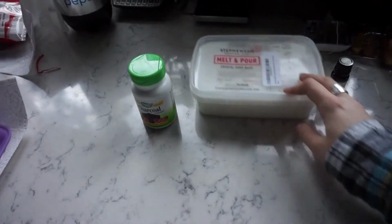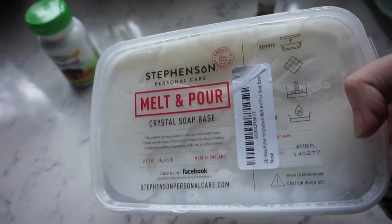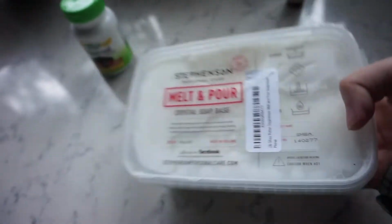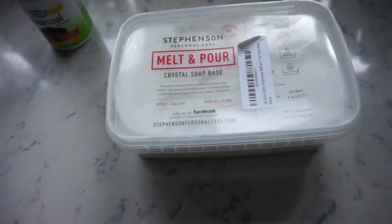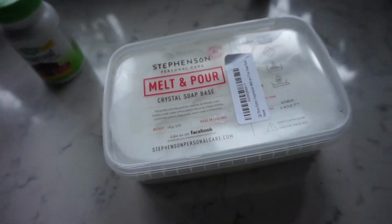Okay, so starting with the ingredients, we have the main ingredient, which is a melt and pour soap base. I chose shea butter as my base because why not? The brand that I chose is Stevenson Personal Care. It's a melt and pour. I just bought it off of Amazon.